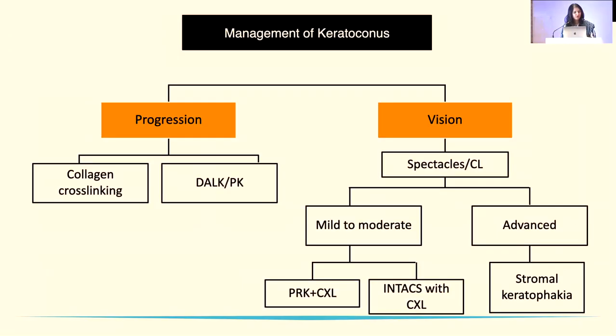So this is a broad overview of the management of keratoconus. Within 15 minutes, it is not possible to cover everything, so I'm going to give you a broad overview. When we are managing a corneal ectatic disease, we are mainly concerned with 2 things. One is we want to manage the progression itself. Second is we want to manage the vision of the patient. So for progression, we are going to look at collagen cross-linking. If the patient is not suitable for C3R, then usually we go ahead with a keratoplasty. And for vision, we start with spectacles or contact lenses.